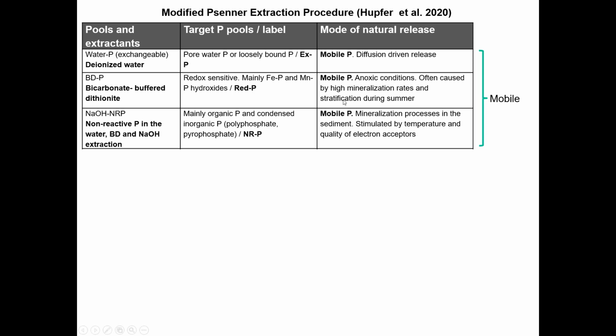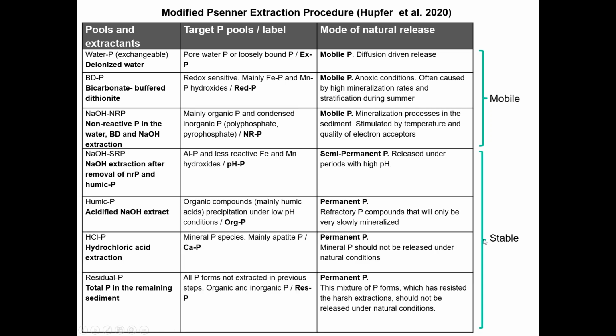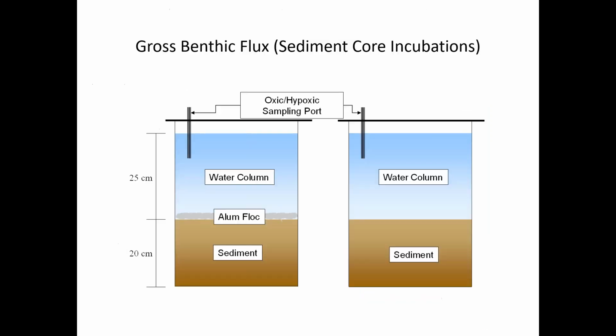And there's a lot of different extraction procedures that are out there. I'm using one here from Hooper from our book, and I'm not going to go through all of this. You can look this up on your own, but here we see the 3 forms that are mobile, and then 4 additional forms that are stable. And if it turns out that most of your total phosphorus is in the stable form, it's going to grossly overestimate the amount of phosphorus that could diffuse out of your sediment as part of internal phosphorus loading. So I strongly recommend that if you use total phosphorus as an estimate of what your internal phosphorus loading potential is in your sediment, that you fractionate them as well.